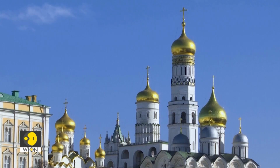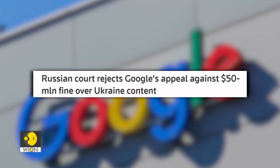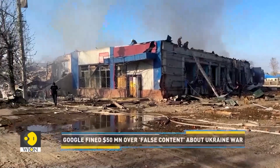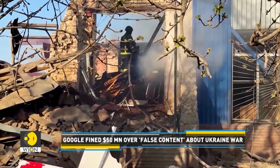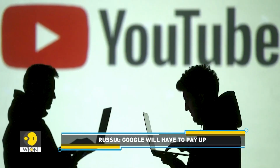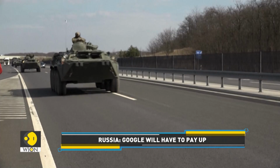Russia has rejected an appeal made by Google against a $50 million fine. The fine was imposed on Google in December 2023 for its refusal to delete YouTube content related to the Ukraine-Russia war. According to the Moscow City Court, Google refused to remove content that allegedly spread false information about Russia's special military operations in Ukraine. Not just that, Google also refused the removal of extremist content from its video sharing platform.